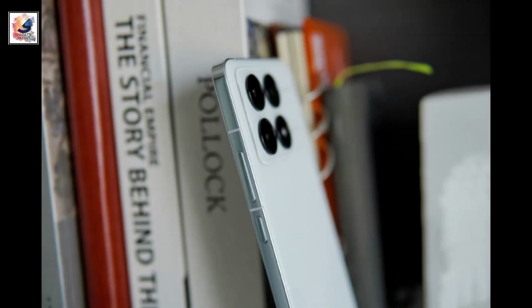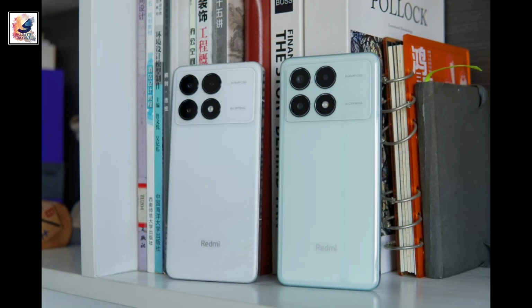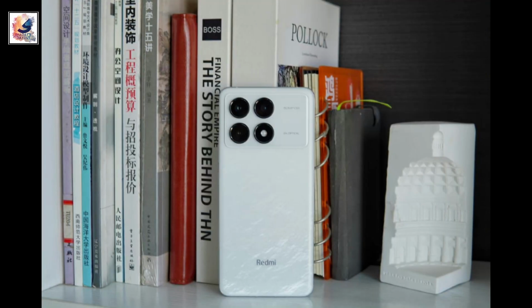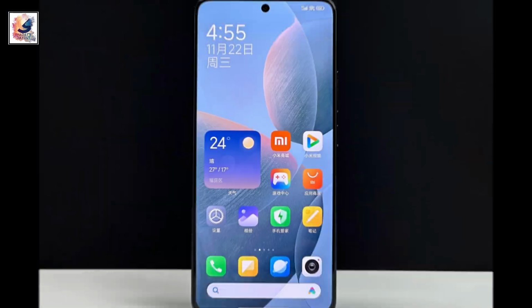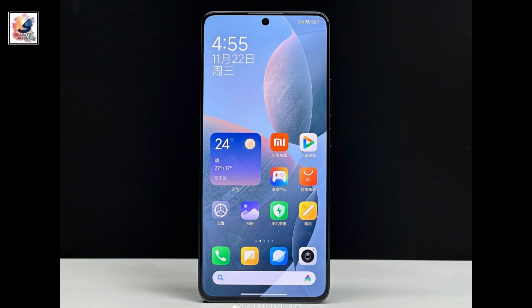In the camera department, the phone comes with a triple camera setup: a 64 megapixel main sensor with OIS, an 8 megapixel ultra wide and a 2 megapixel macro shooter. The phone also has a single 16 megapixel selfie camera.